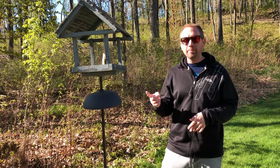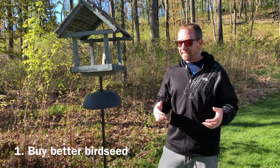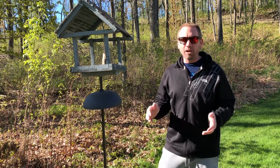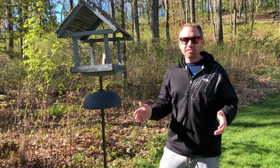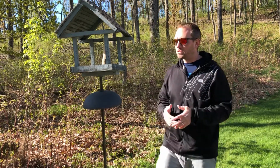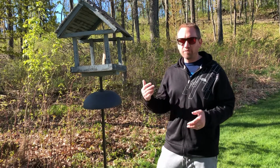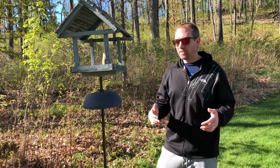So then my number one tip, number one thing you can do, buy better bird seed. So if you're getting the 50-pound bag of wild bird food for $8, most of that stuff birds don't want. At a minimum, you should be buying a black oil sunflower seed. The sunflower seed by far is the most attractive to the most variety of birds, and that's still a pretty affordable option. If you want to go up from there, my current favorite from KT is a Midwest regional blend, so they add some other things in there.